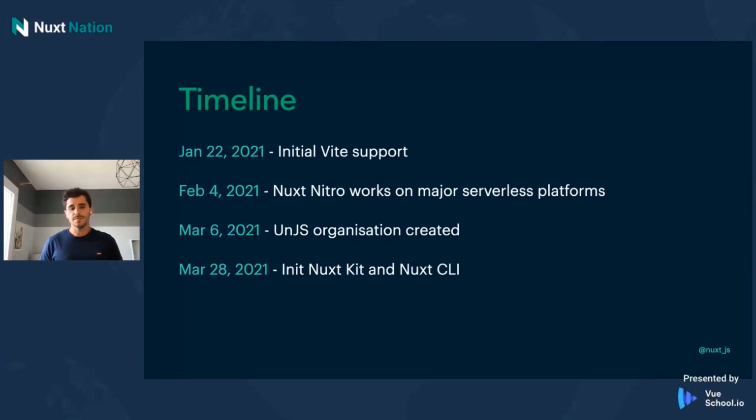Nuxt Kit is a toolkit for Nuxt module authors, so they can write a module in a simpler way, as well as with type completion. And it will work for both Nuxt 3 and Nuxt 2, so it will be a smooth upgrade. On top of that, the Nuxt CLI will be called nuxt. On top of running the nuxt dev, nuxt build, and nuxt start commands, we will also add a nuxt add module command. So you will be able to easily scaffold a simple app, but progressively add modules on the go.